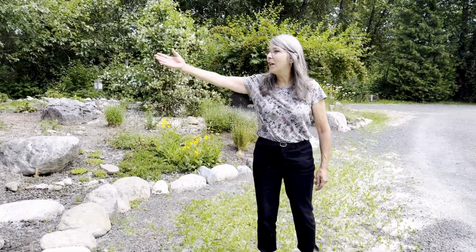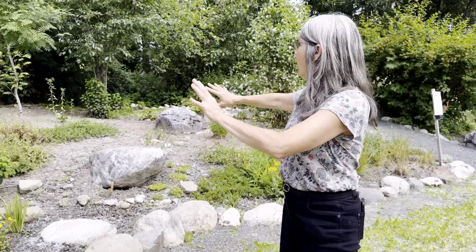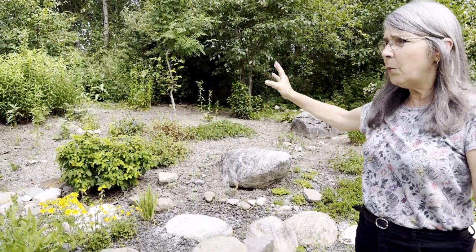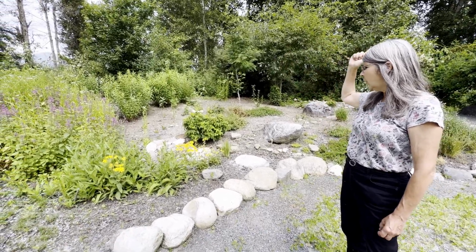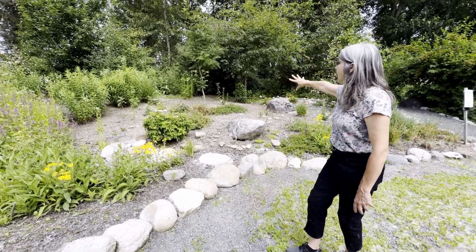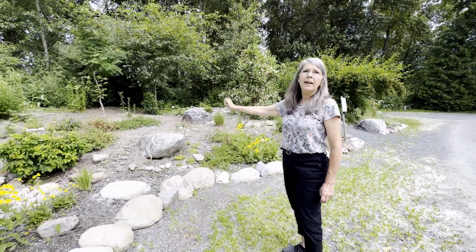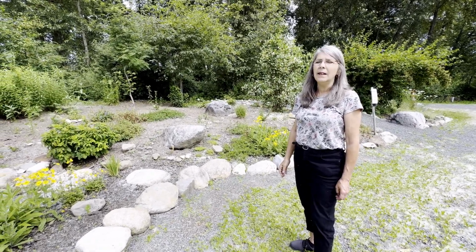This is another section of the garden from a different angle. Again, we're working on developing this a little bit at a time because we don't want to disturb the habitat too much all at once. So we're giving the creatures a chance to move along. But we put some asters in here. We put some arnica, some monkey flower. There's lots of penstemons that have gone into here, some goldenrod. And again, these are all species that the pollinators absolutely love.